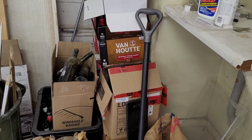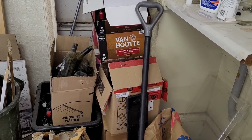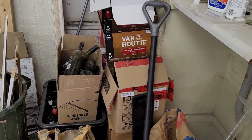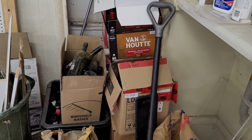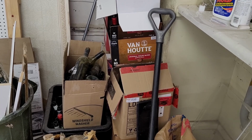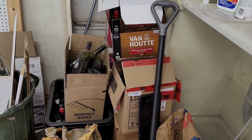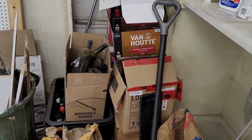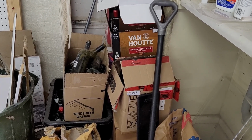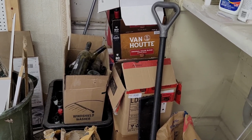I just wanted to take a minute to have a look at this pile of stuff by my door. As you can see, there are boxes and boxes of empty wine bottles, and they have been waiting for over a year to get filled. My boyfriend has a couple of wine kits, and he just hasn't got around to doing them. So this is one area where you may have clutter building up, and that is deferred projects. You're saving something for when you have time, or when you have the energy, or when you think you have the resources to do something.